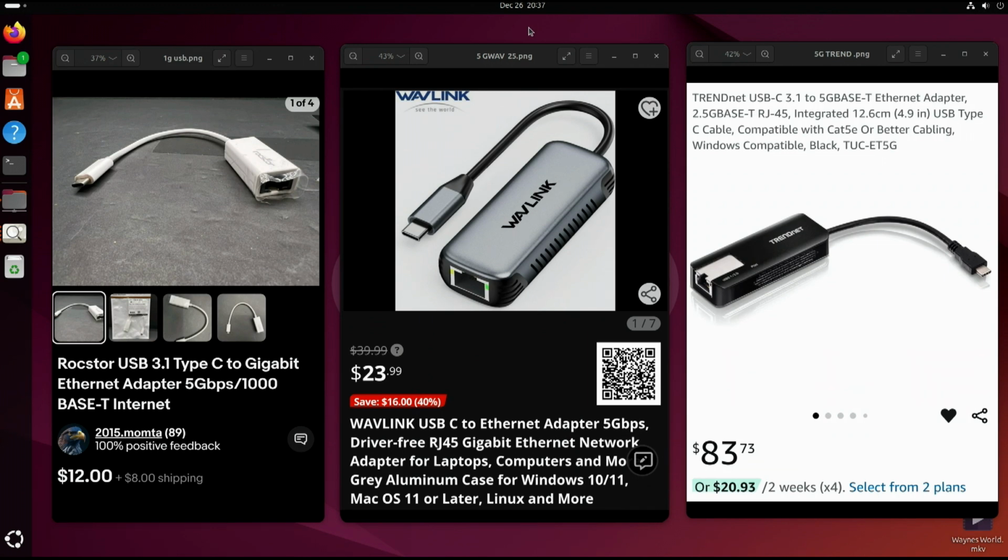So let's get started on the performance of these. And again, we're going to go to Windows and check out the performance there as well. Now with Linux, the kernel has the driver baked into it, so we don't have to install the driver. All you have to do is plug it in and it works. On Windows, there is a driver that you need to install. But let's go ahead and get started with our test results.